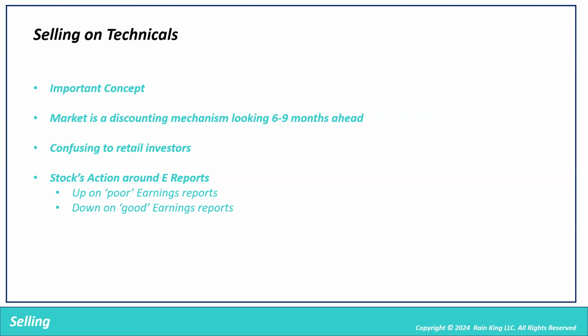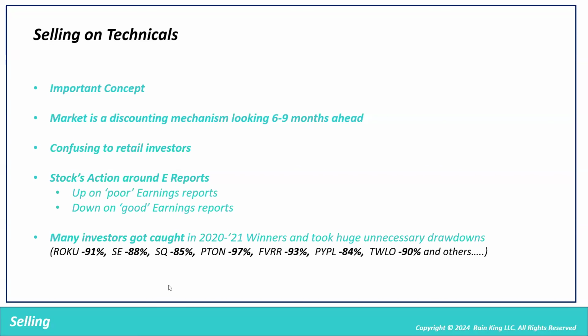So we want to look at this very objectively when we do our charts and look at our chart reading skills. Now, many investors got caught in the 2021 topping process for some of the biggest winners from the COVID bull market, and they took really unnecessary, huge drawdowns. Look at these big winners and some of the peak to decline. It looks really unbelievable. Square off 85%. Peloton, a staggering 97% decline. These are devastating if you hold on to a stock too long.